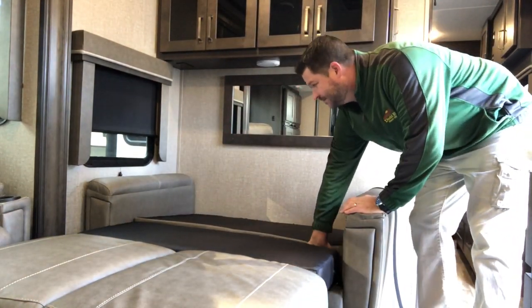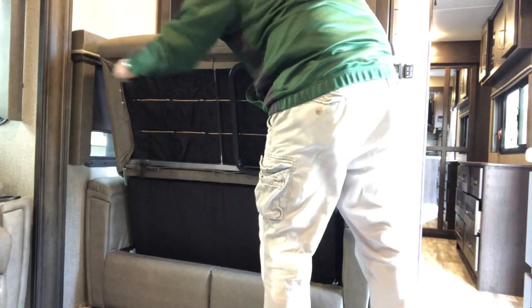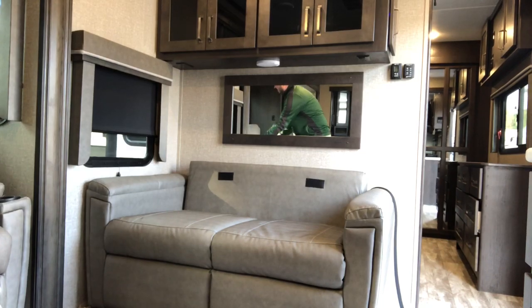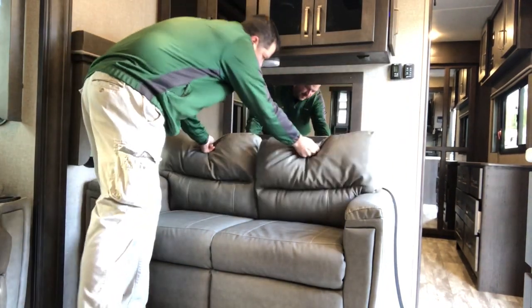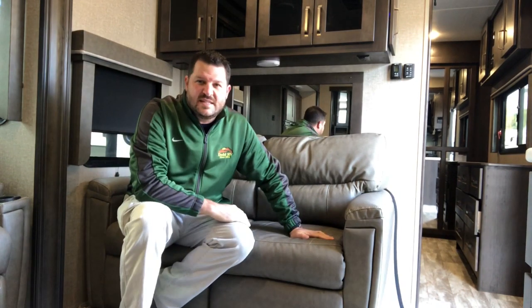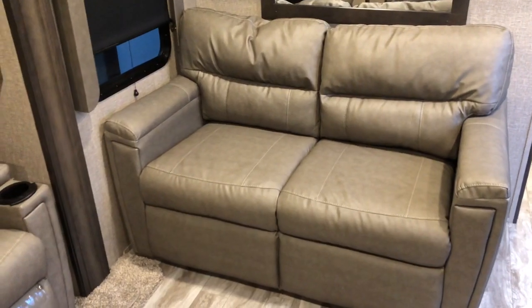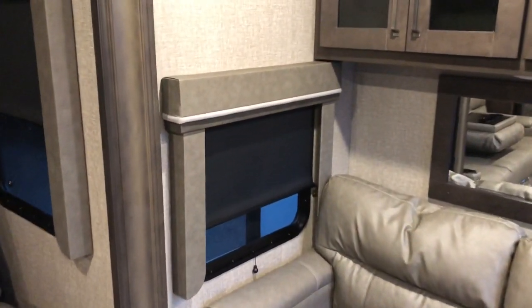So pop the back. Again, very lightweight. Pretty easy setup, breakdown, trifold sleeper sofa. You see the roller shades, nice overhead storage. Again, blackout roller shades throughout, but your windows do open, so you get nice cross breeze in the kitchen and in the living area.